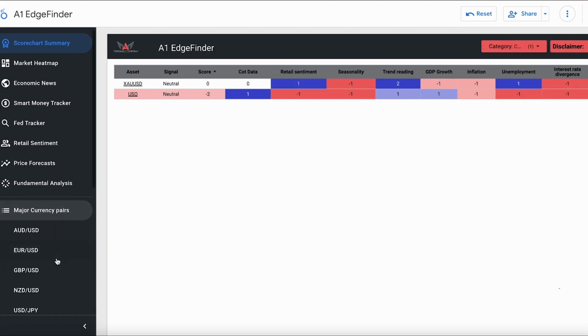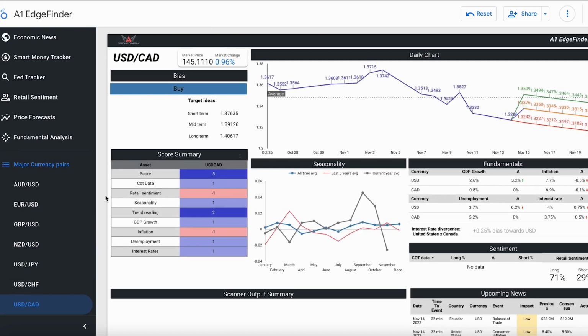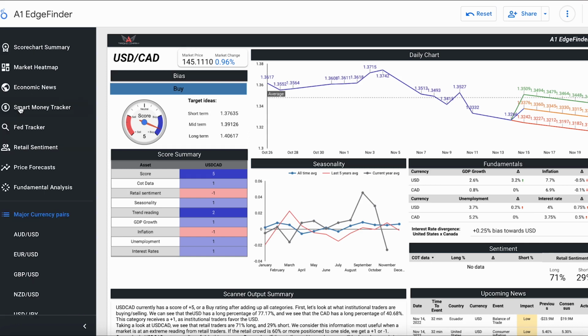So it seems like USD CAD is our best bet right now. So we're going to take a look at this. And right before I get started, I just want to go ahead and mention our COT data is getting worked on at the moment in the EdgeFiner. We are constantly working to improve the EdgeFiner and change things around so that it is the best tool possible for traders. That should be done in the next day or so, hopefully not too much longer, but we can just go ahead and skip over our COT data for the time being.